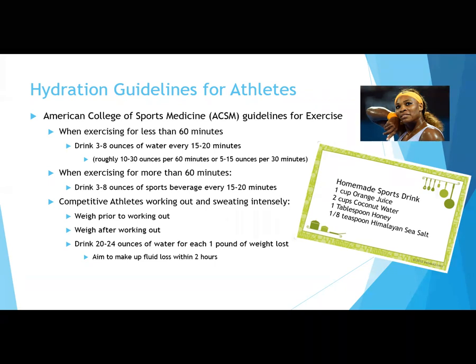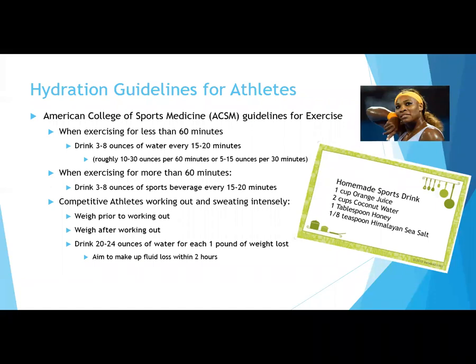And it can get very expensive to buy some of those sports beverages over the counter. And I'm not always sure that they're having the right amount of sugar in them. They may have way too much sugar in them, I guess is what I'm trying to say. So you might want to follow this recipe here. It would be 1 cup of orange juice, 2 cups of coconut water, 1 tablespoon of honey, and some Himalayan sea salt, about 1/8 of a teaspoon. And all those things will provide electrolytes. And you can make this at home, make the amount that you need. And it's great for adults or kids as well to replenish those electrolytes.